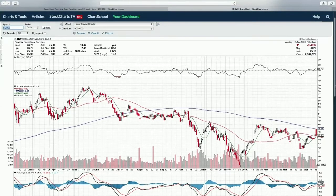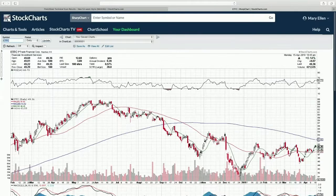Let's take a look at some other stocks in that very same industry grouping that are due to report later this week. This is E-Trade. They're due to report on Wednesday. Very similar scenario. Peaked back here in May.